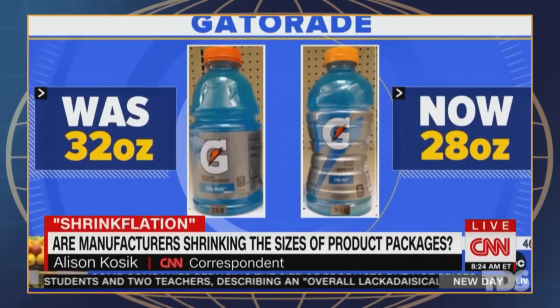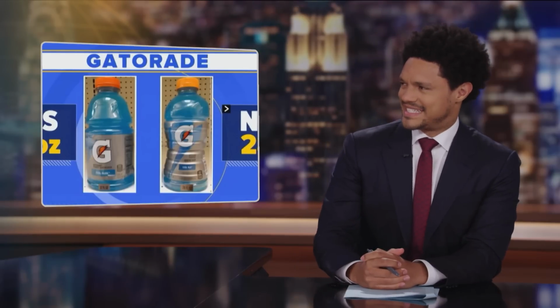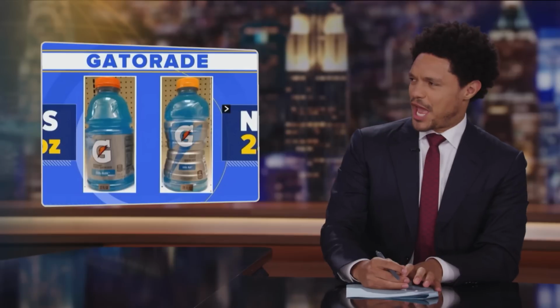And here's my favorite, Gatorade. It kind of grew a waistline here. It used to be 32 ounces. Now it's 28 ounces, but it is the same height. You can see it there. Yeah, she's right. That Gatorade bottle's looking good. You're like, damn, what you been doing, Gatorade?